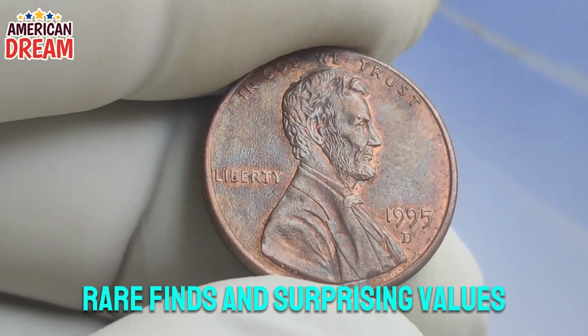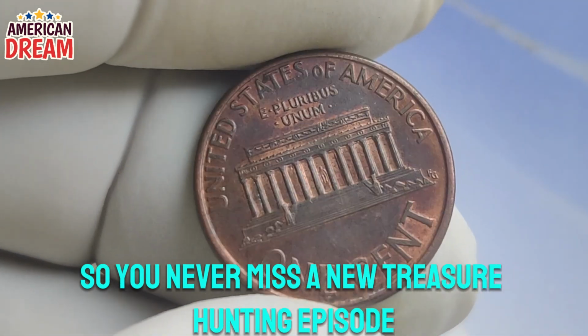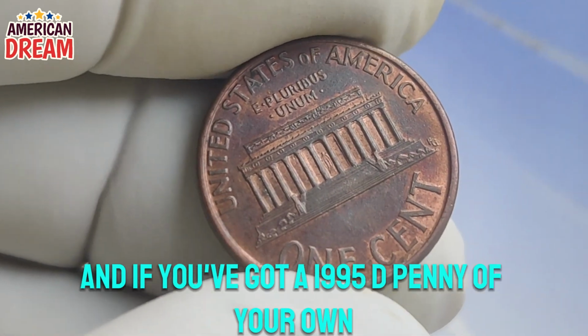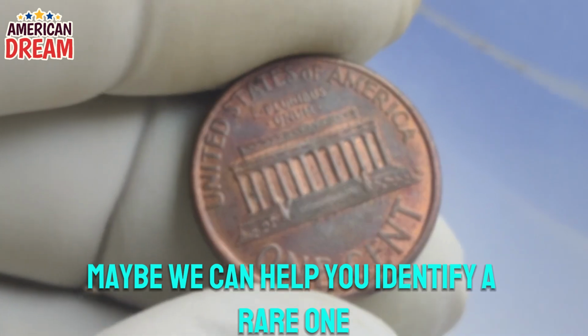So the next time you find a penny on the ground, don't pass it up. That 1995 D Lincoln penny in your change jar could be a hidden gem, a small copper-colored coin that holds a big secret and an even bigger price tag.